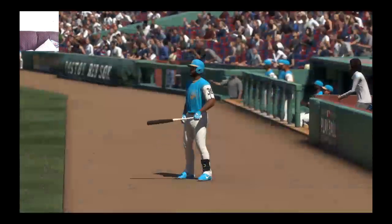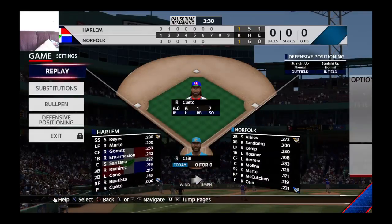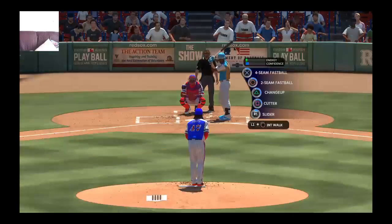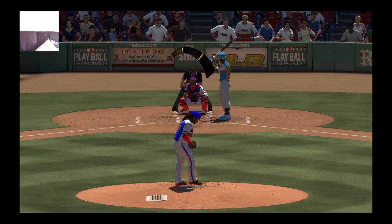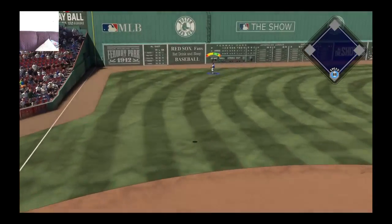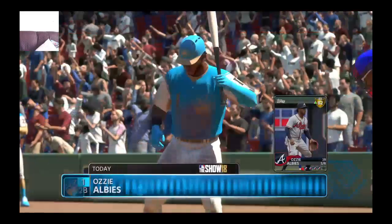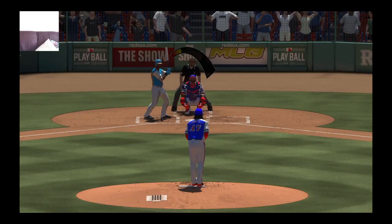In the box, Lorenzo Kane is up. Swing, and there it goes. Deep to left. No chance at bringing this one back. On to Lansdowne and gone.